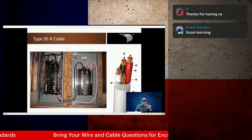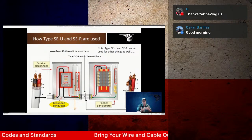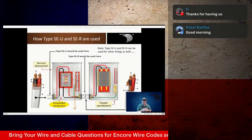So again, either one. And this kind of gives you a bit of an understanding. Coming into your panel, you'd have an SEU, and then going out to a panel downstream, you would have an SER. Of course, this graphic shows it done in a raceway. And again, still 4 conductors there, just like it would be with an SER. It's just you have different options for that.